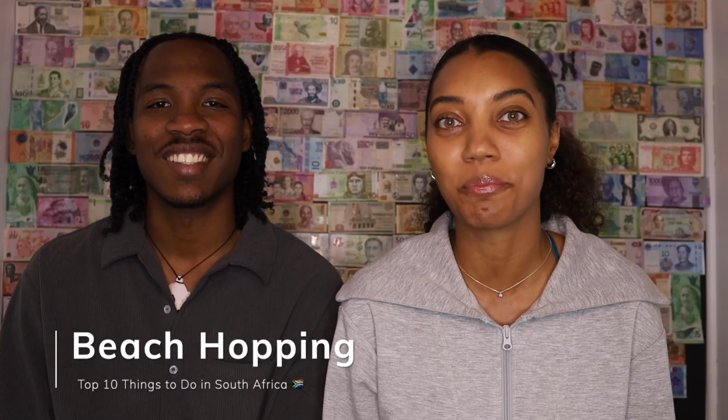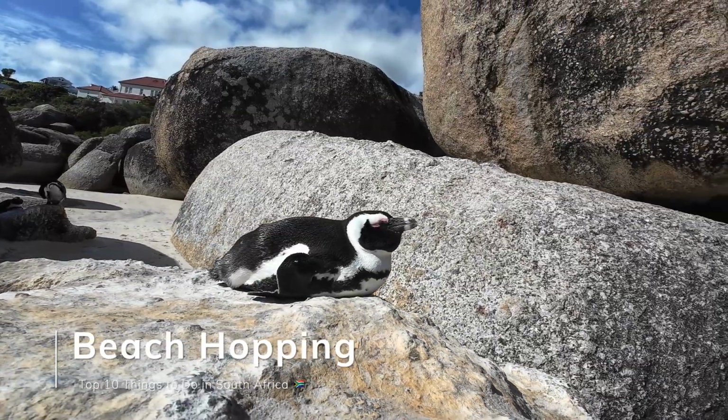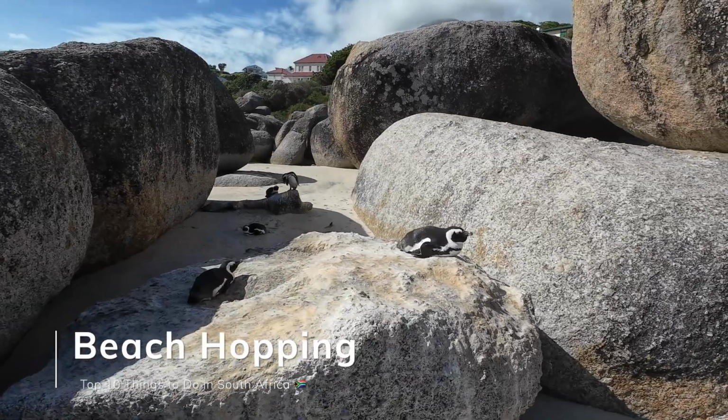And also would recommend Boulders Beach, which has a bunch of penguins that you can see up close and personal. Really cool. This is actually where I decided to spend my birthday, and I was not disappointed with that choice. It was truly an amazing experience.